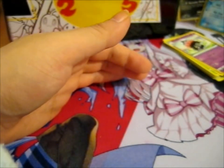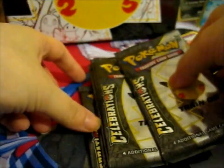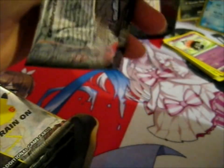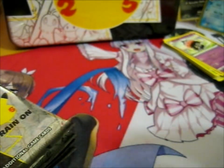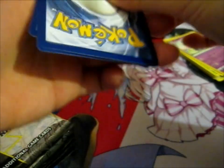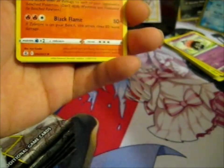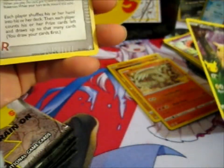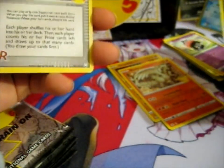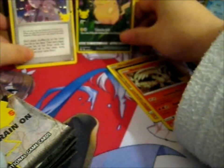So, next up we've got these six. Hopefully, fingers crossed, we get something good. So, let's watch if it will open. Open, will you? I think it was this. So we got Groudon, Reshiram, a Pikachu, and a Rockets Admin. I had this one, didn't I? I can't remember. But anyway, I'll just put those two there for now.